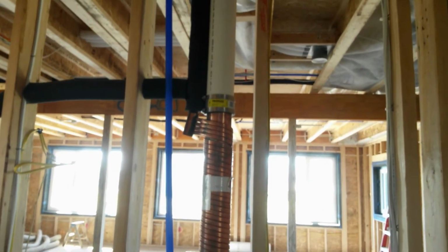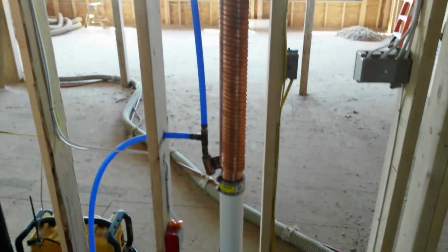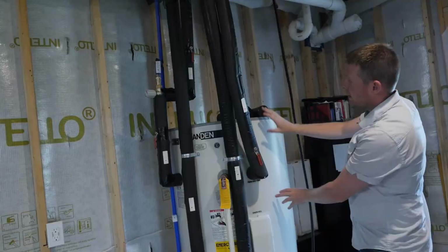When you take a shower, warm water is going to go down the drain. We're going to reclaim up to 50% of the heat going down the drain and put that heat into the hot water tank.